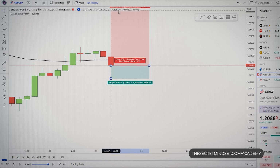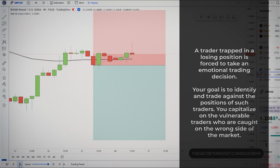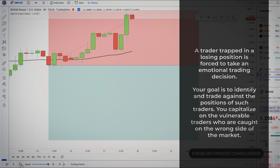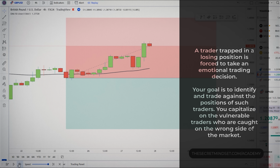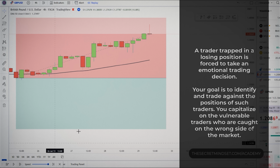A trader trapped in a losing position is forced to take an emotional trading decision. Your goal is to identify and trade against the positions of such traders. You capitalize on the vulnerable traders who are caught on the wrong side of the market. So let's see where you can find traders holding losing positions in the market.